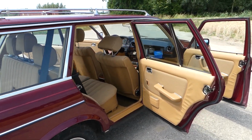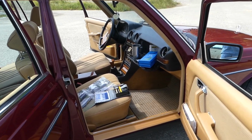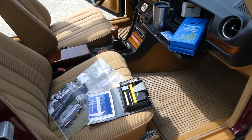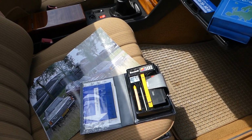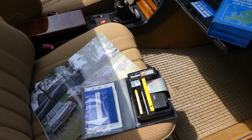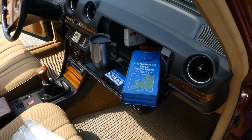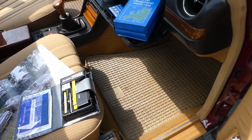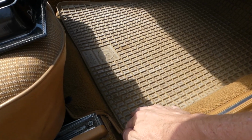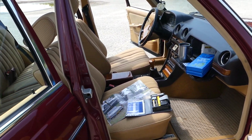We like to accessorize her, for either practical or show reasons. So here you see, for example, an original time period correct emergency kit to be used when you need to document an accident. Maps of Europe, 85-86. On a more practical note, we got the rubber mats, and if you lift those, you'll see that the carpets, like everything else, is in excellent condition.